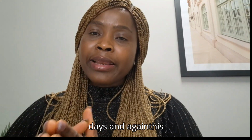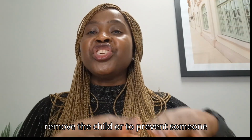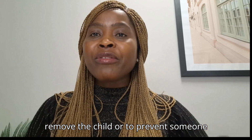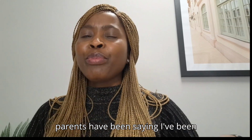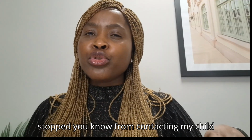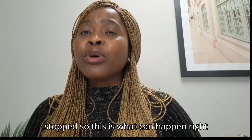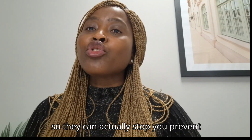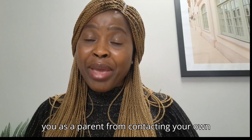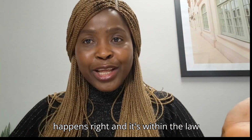And again, this particular order allows authority to remove the child or to prevent someone from having contact. So you can see that as parents, because I know some of you parents have been saying, I've been stopped from contacting my child, or their aunties and uncles have been stopped. So this is what can happen, right? So they can actually prevent you as a parent from contacting your own child. So yes, it happens, right? And it's within the law.